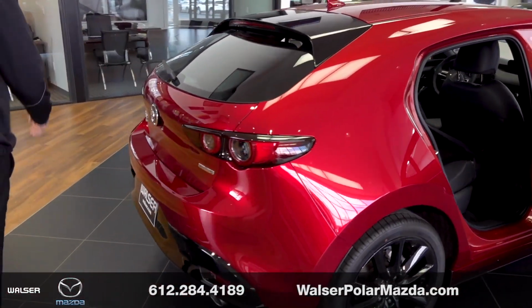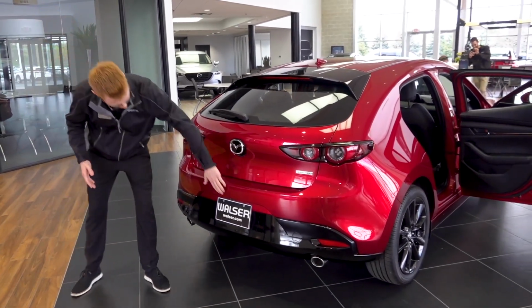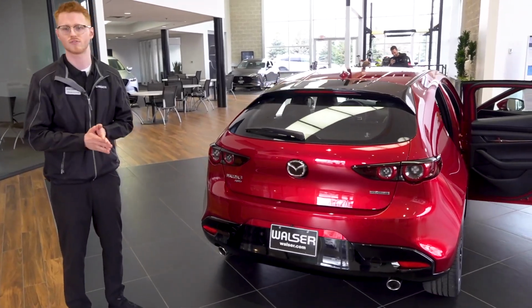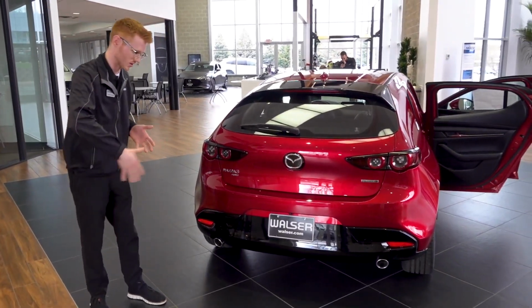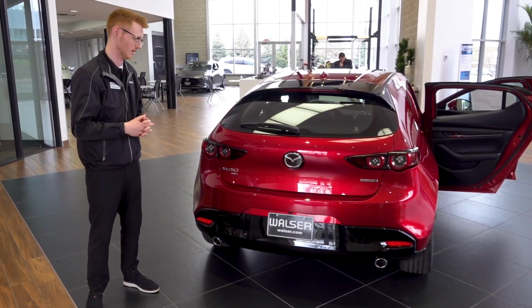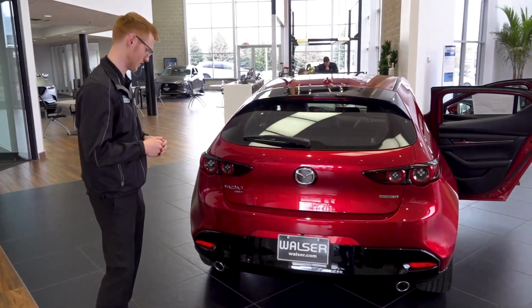So, and then of course here we are at the hatch, the rear end here. So you have the actual backup camera in the back. It's standard on all models. It also comes with the rear cross traffic alert. So if any vehicle or any pedestrian is actually kind of crossing your path, you can't quite see them, it'll actually beep at you to let you know that somebody's there or something's there, so you don't bump into them. Another one of the safety features on the vehicle.